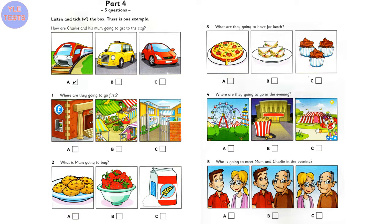Can you see the tick? Now you listen and tick the box. 1. Where are they going to go first?